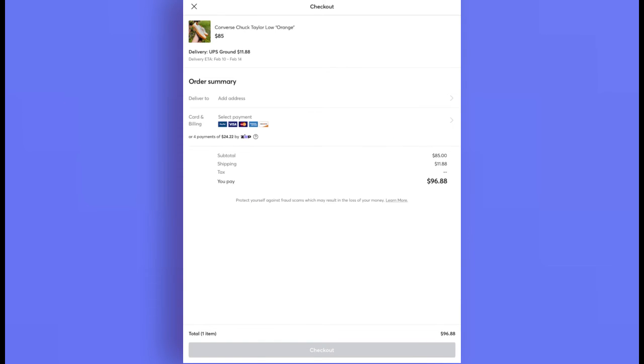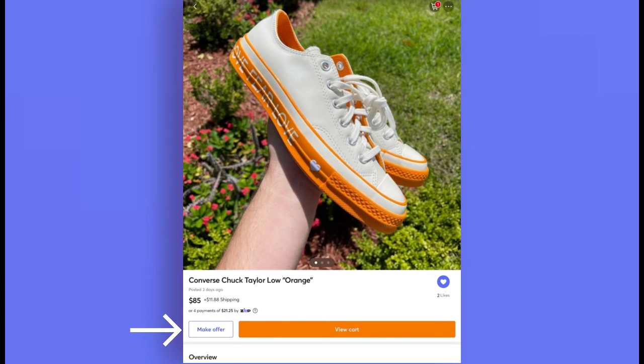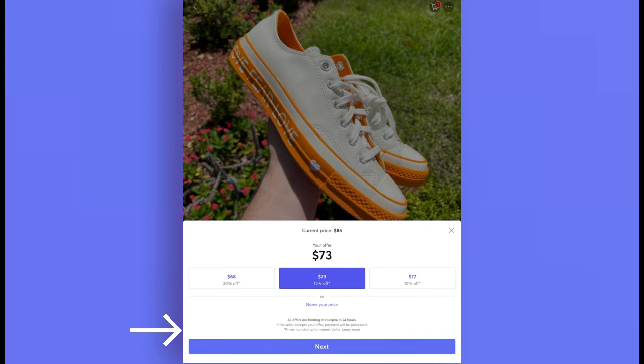So if you're looking for a better deal on something, if we go back to this listing, you can tap the make an offer option and let the seller know what price you're willing to pay. Now there is a minimum that you can offer, so keep that in mind when you're placing your bid. Once you make an offer, the seller has 24 hours to accept, decline, or make a counter offer.